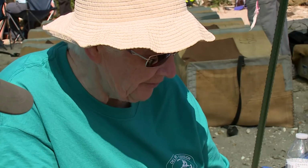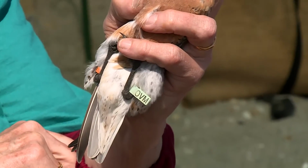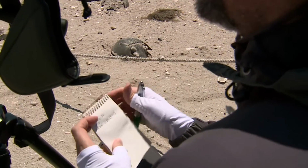In the past, shorebirds were banded with colored rings, indicating the year and location caught with no unique markings. Now, using alphanumeric codes for each bird, scientists are able to monitor each animal on its annual migration.